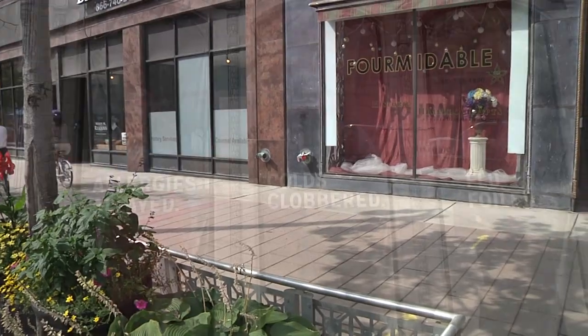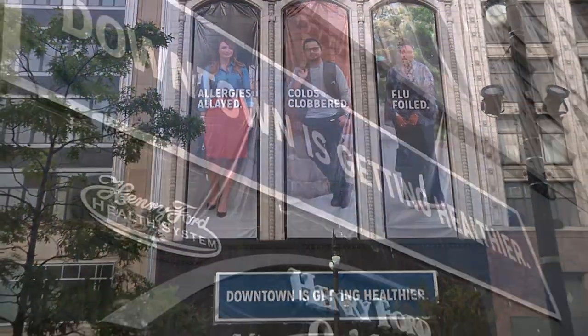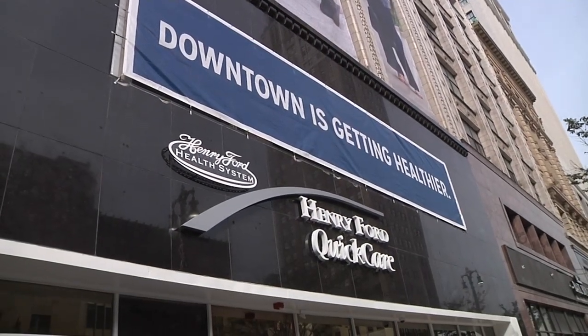To our new Henry Ford Quick Care Clinic, which is right here, Quick Care, downtown, getting healthier. I think that is exactly what we're doing. It's a beautiful day in Detroit.